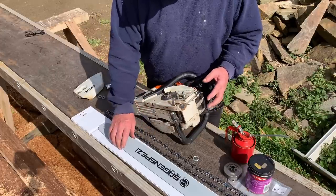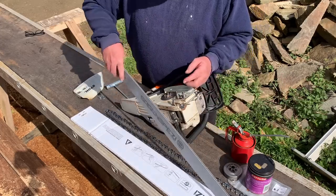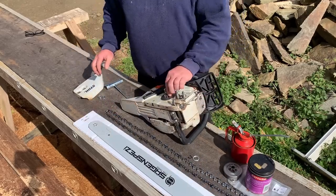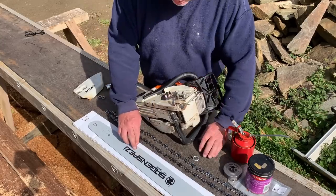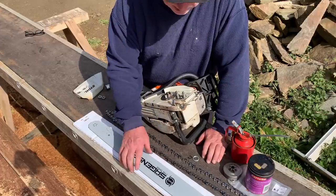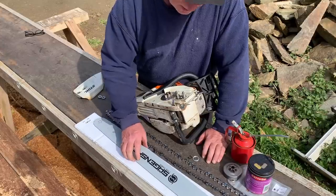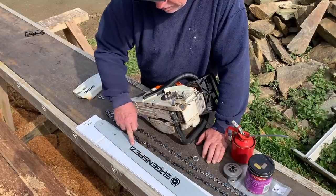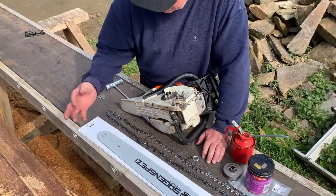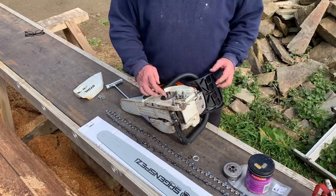So when I put this new bar and chain on, it's going to be really stiff and it needs wearing in, because there'll be paint in here and it'll just need to be worn in a little bit. Now the bars and chains do remind me a little bit of the Oregon stuff, but I don't know. Anyway, it says Sagan Spezi, which I think is German, and I don't know if it's related to Chinese. Anyway, so the sprocket's spinning lovely.